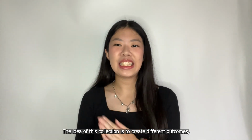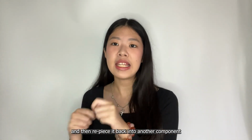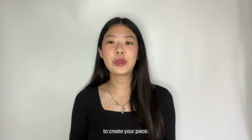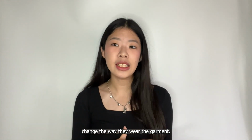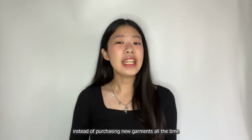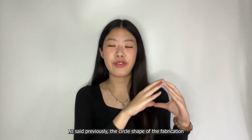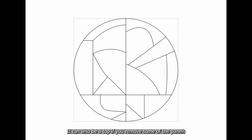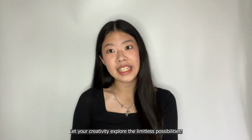The idea of this collection is to create different outcomes, where you can disassemble the whole garment and then re-piece it back into another component, and it is like a form of art where you can express yourself to create your piece. This allows each consumer to constantly change the way they wear the garment, just re-piece it to create something different, instead of purchasing new garments all the time just to wear something different. As said previously, the circle shape of the fabrication was made into the dress you saw earlier. It can also be a top if you remove some of the panels or even something creative out of it. Let your creativity explore the limitless possibilities.